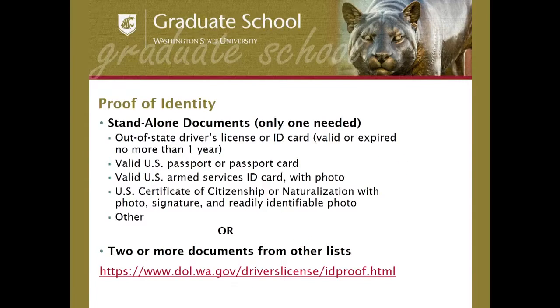In order to prove your identity, the licensing office is going to ask you to provide either one of these standalone documents or 2 or more documents from a couple of lists they have. In some cases, you have to provide 4 documents, okay? So you just have to figure out what you have available and then be able to meet one of these criteria. One of those, if you've already been driving out of state, is you can use your out-of-state driver's license as long as it's valid or has not been expired for more than 1 year.